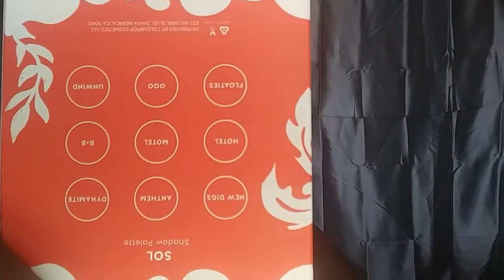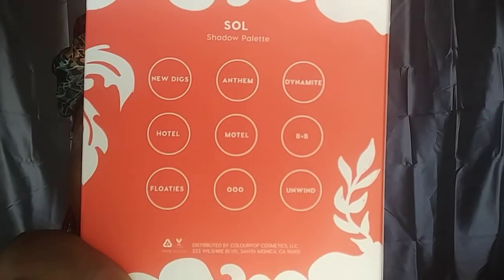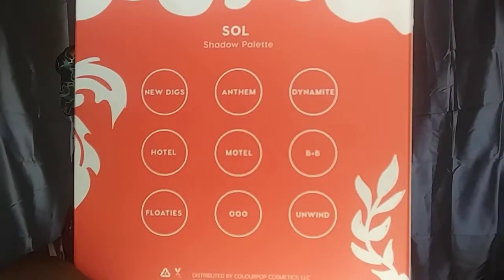And these are the names of them. They have some interesting names. So I got it backwards. Yeah. They got some interesting names like B&B, Dynamite, hotel, motel, stuff like that. But let's go and do some swatches today, y'all. First row. They kind of loose in the pan. Feel like they're gonna fall out. This one a little patchy. But I learned from yesterday, can't really go from that.